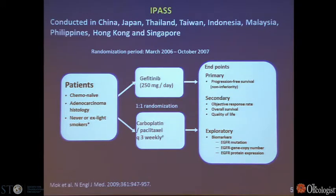I think the one molecular test that is most validated is the EGFR mutation, and it was largely validated by this trial. We knew from phase 2 trials of erlotinib and gefitinib that patients who are chemo-naive, had adenocarcinoma, and never or light smoking history, or were Asian, had a much higher response rate than patients who did not have those clinical characteristics. So this trial was performed in Asia, and they enrolled patients who were chemo-naive, adenocarcinoma histology, never or ex-light smokers under 15 pack years and quit greater than 10 years ago. They were randomized either to the standard therapy, carboplatin paclitaxel, or gefitinib, which is an EGFR tyrosine kinase inhibitor that targets this molecular pathway. The primary endpoint was progression-free survival.